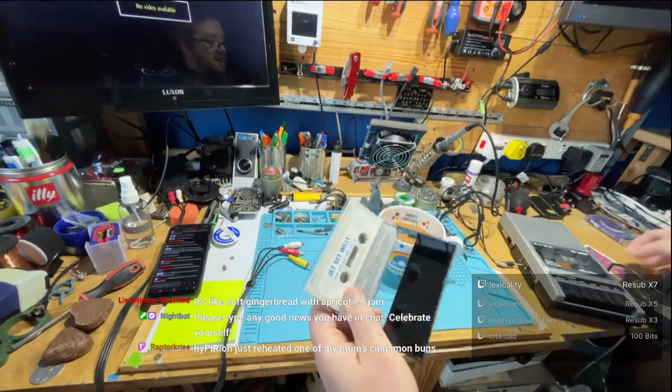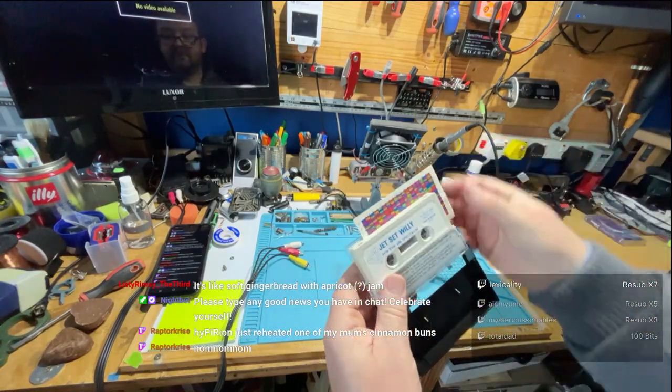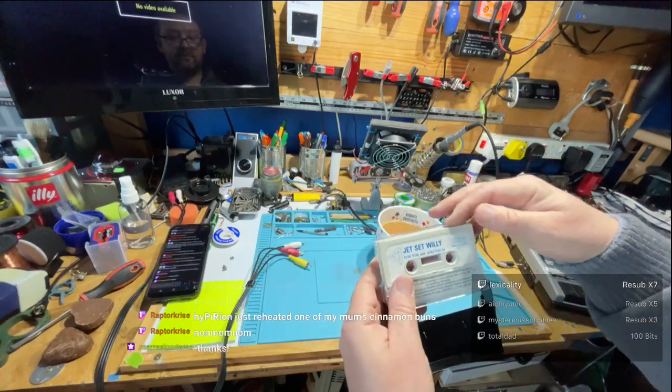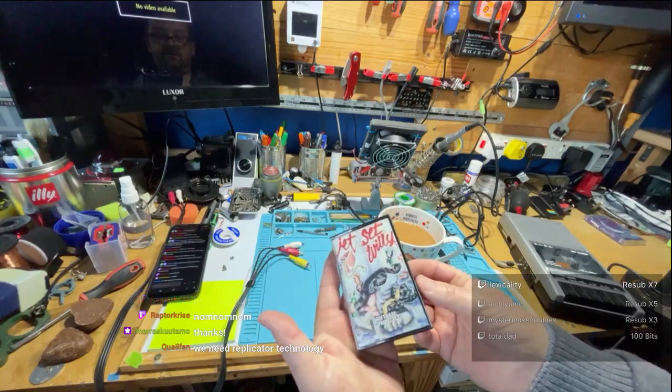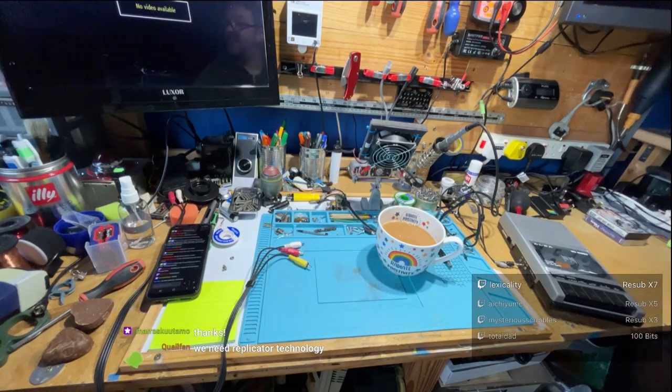What a way! This is what computer games looked like when I was a child. This is what you had. Ooh, 1984. Oh yes, yes indeed. Replicate. Yeah, that'd be great, wouldn't it? I could just email you some biscuits.